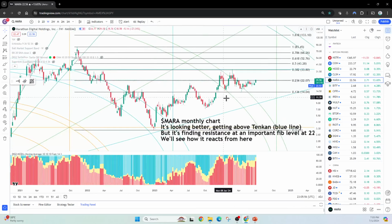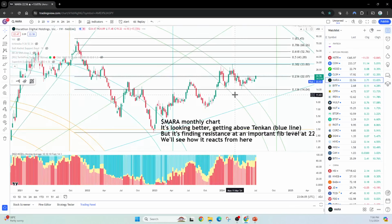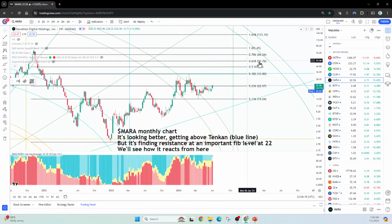And as far as I'm concerned, I think Mara has consolidated enough, which is a little bit different from CleanSpark. CleanSpark still looks like it is inside this arc, whereas Mara looks like it might already have broken out of this arc. It's just trying to challenge some of these Fibonacci levels over here. And the next level probably ends up gravitating towards $34. After $34, 0.6.8, which is around $53, is going to be a pretty important resistance zone.